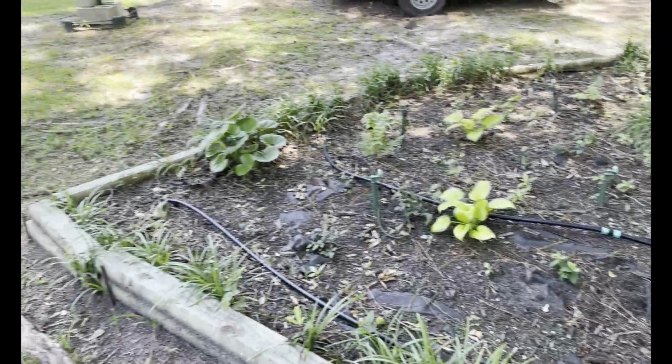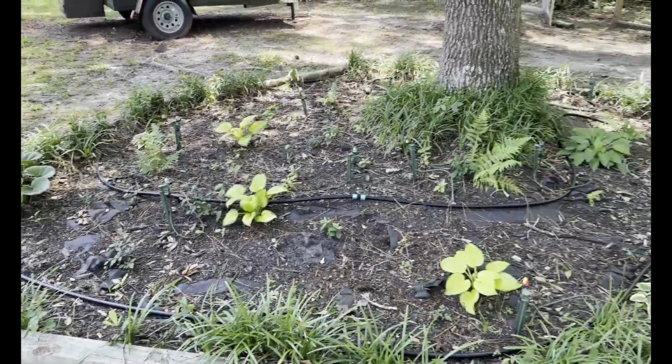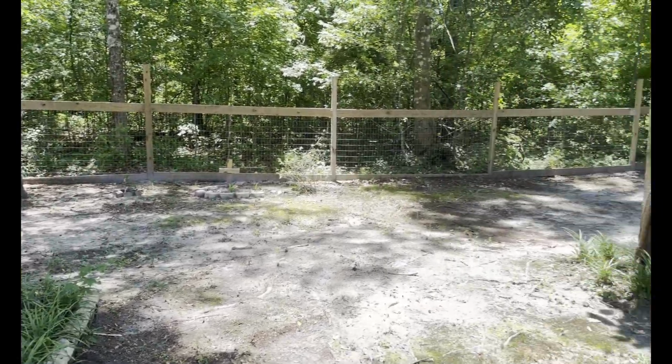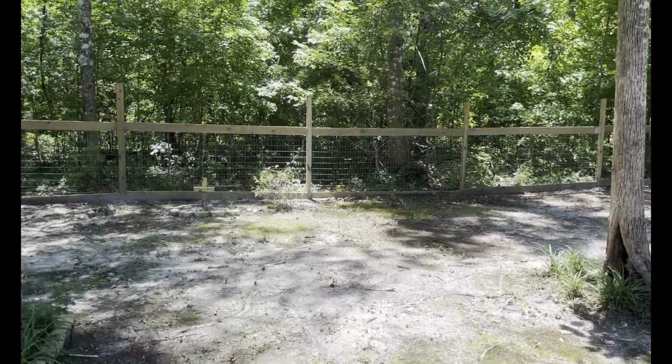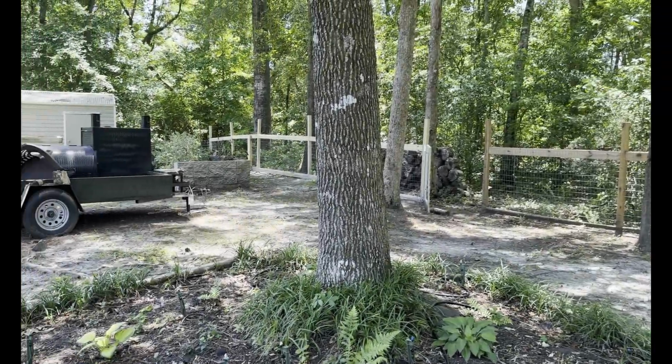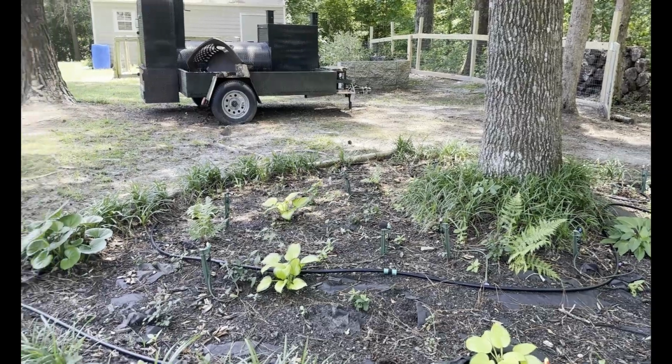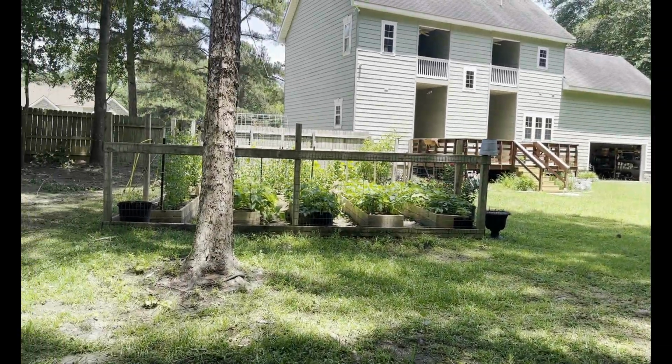I mainly want this to be hostas, and I want to just watch my hostas get really big out here. We've blocked the deer, so the deer have not been able to get in here to eat up my stuff this year, and so I'm really glad about that. So the hosta bed is going to really take off, and it's right off from the garden.